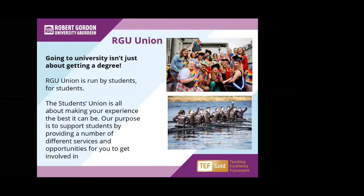And in terms of RGU Union, they are run by the students. One of the things that I would say you probably are enjoying right now, thanks to the student union, is having your Christmas breaks off. I wasn't so lucky as an alumni. I basically had to work on my assignments and exams during Christmas, because right after Christmas was when all of the exams and assignments were due.